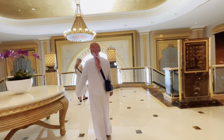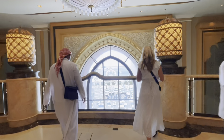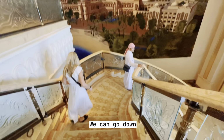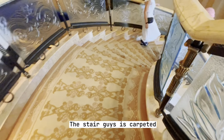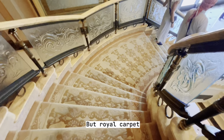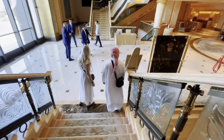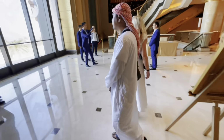What's there? Oh! Ano meron? Oh, sorry. Oh, we can go down. The stairs, guys. Carpet. Sana all. Carpet. At hindi lang yung carpet na ordinaryong carpet, ha? Talagang carpet na pang palasyo. Yan na. Bababa. Bababa.